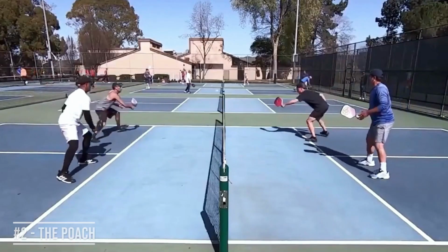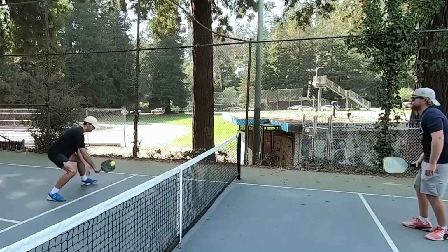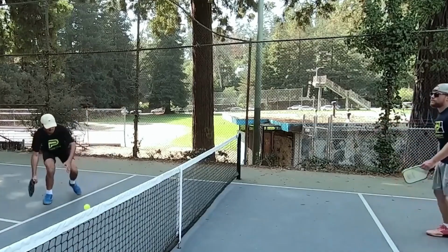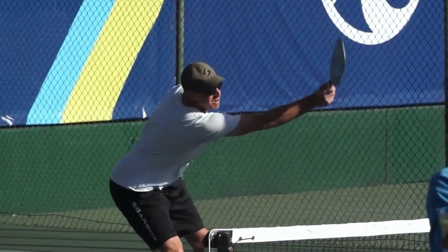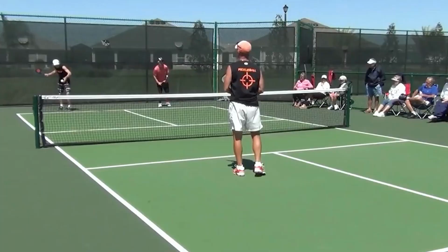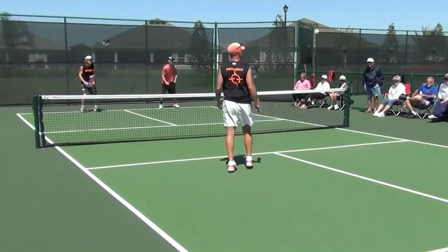Number 2, the poach. While you're in the kitchen with your partner, you're usually in charge of the balls that pass through the area you're standing in. Yet, if you time it right, you can snatch a ball intended for your partner by crossing over to their side while your opponent isn't expecting it. You poach the ball from your partner with the best of intentions.